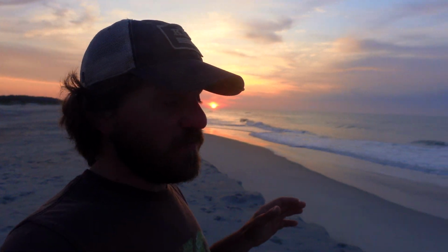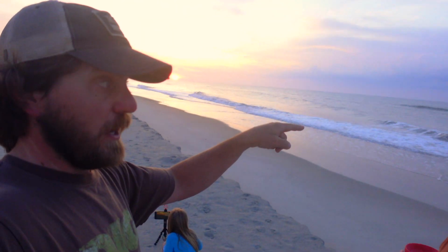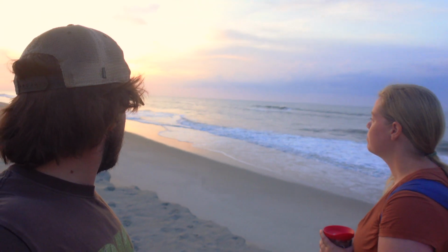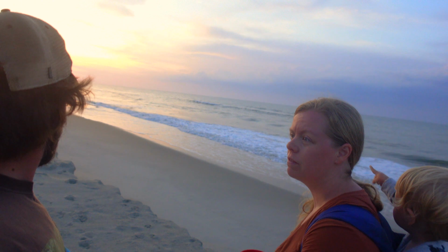At all the ones we've gone to so far, the sun was over that way. So this with the sun at an angle is unique. Yeah. But I think that's my favorite part, seeing it reflect off the water. Yeah. That's my favorite part.